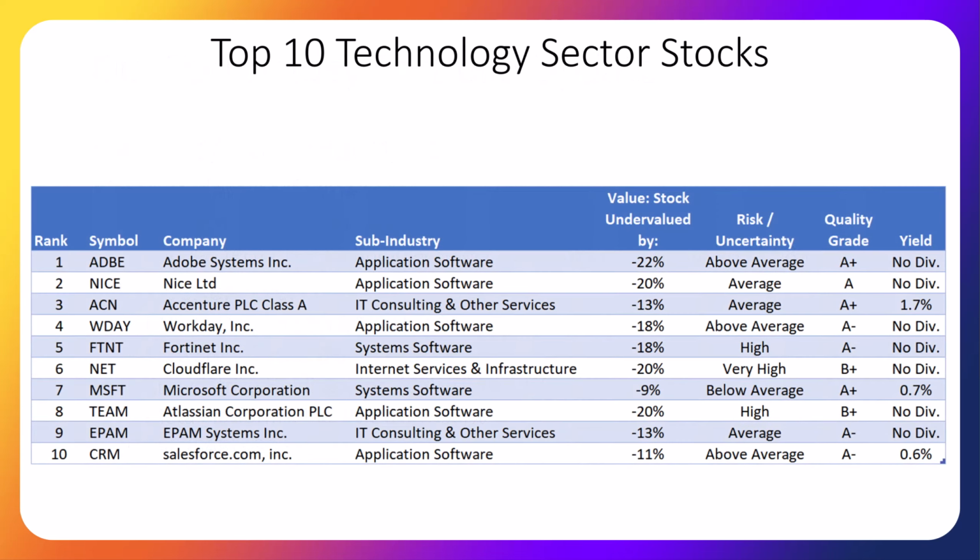Now, many of my students are extremely interested in tech stocks, like I mentioned, and requested that we rank them separate from the dividend-paying stocks each week, even if the tech company does not pay a dividend. Note that all these stocks are higher quality, meaning they must have a quality ranking of B- or better. So here's our top 10 technology sector stocks.